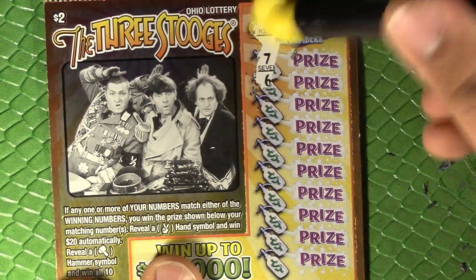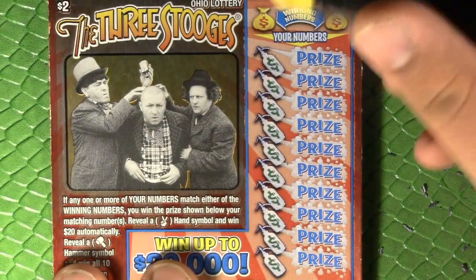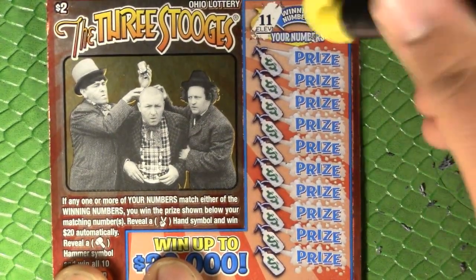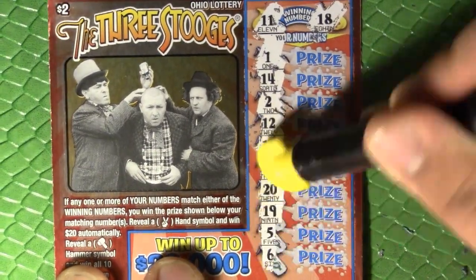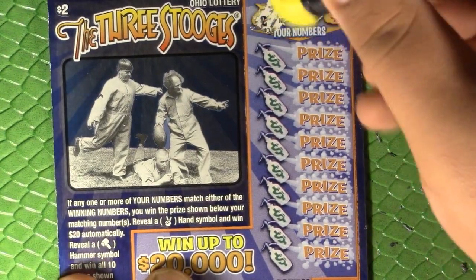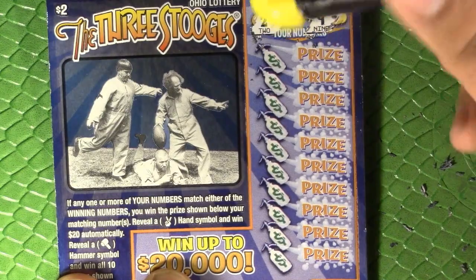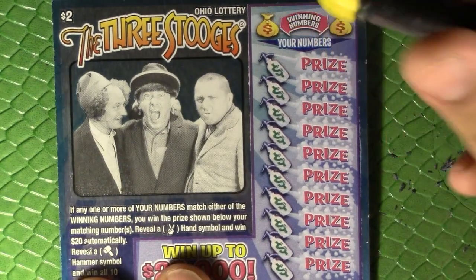Nine and two. 11 and 18. Nope. I am going a little fast on these, but there's really not much to look for. And it's all in the same area. 2 and 9. I'm trying to fit this in with a camera battery that needs to be charged, and trying to get this done before I have to leave for work.